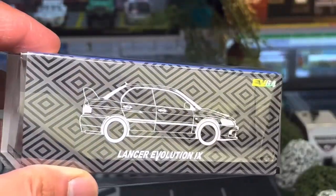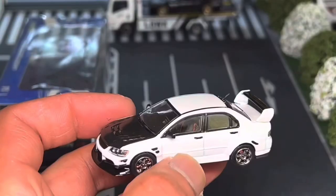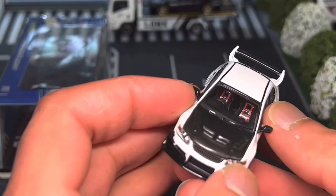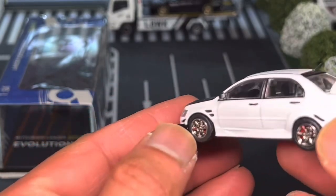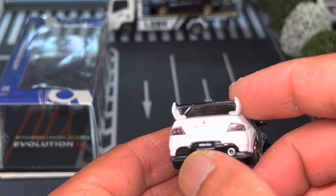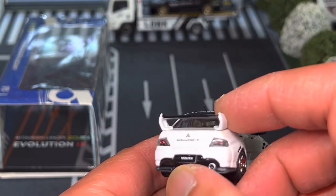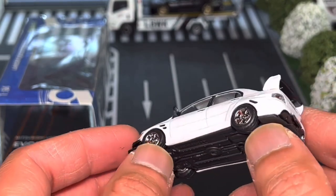And then I have the Lancer Evo 9, and this is from CM Model. Alright, so as you guys can see, this is from CM Model. It has seat belts, which are pretty detailed. The interior is on point. The side mirrors are very cool as well, and also the Mitsubishi logo with Evo 9. And it has a pretty cool looking exhaust.